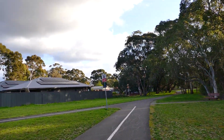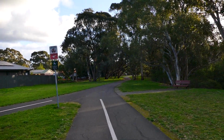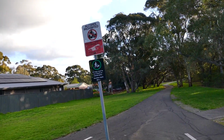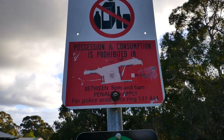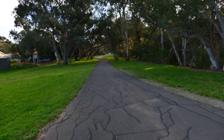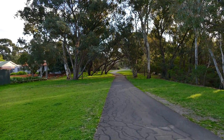Back to the big dick energy area of the neighbourhood. I know it's a joke, but it's the joke that keeps on giving. Well, they do make this funny sign. Either that or it's a phaser from Star Trek or something. Okay.